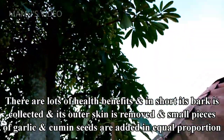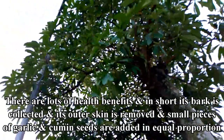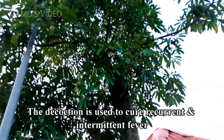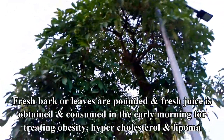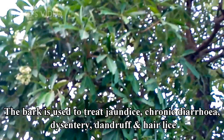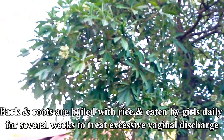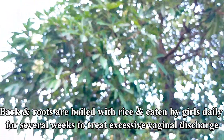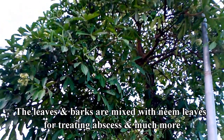There are lots of health benefits. In short, its bark is collected and its outer skin is removed, and small pieces of garlic and cumin seeds are added in equal proportion. The decoction is used to cure recurrent and intermittent fever. Fresh bark or leaves are pounded, and fresh juice is obtained and consumed in the early morning for treating obesity, hypercholesterolemia, and lipoma. The bark is used to treat jaundice, chronic diarrhea, dysentery, dandruff, and hair lice. Bark and roots are boiled with rice and eaten by girls daily for several weeks to treat excessive vaginal discharge. The leaves and bark are mixed with neem leaves for treating abscess and much more.